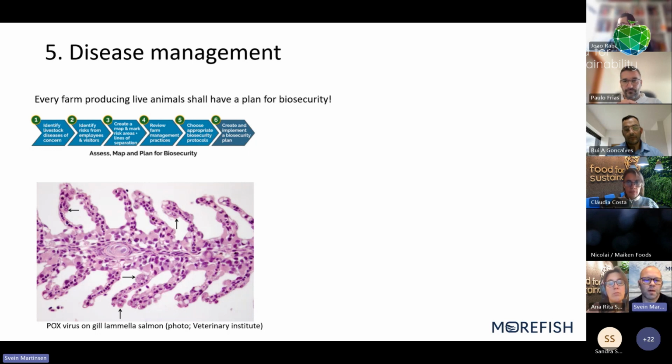But all the farms in Norway are connected to a fish health service, and we do a lot of mapping on different diseases that might occur in the farm, and have a great focus on fish welfare and biosecurity. This is an example, the picture at the left, of a virus found on gills of salmon, which is a typical virus that is found in RAS farms.